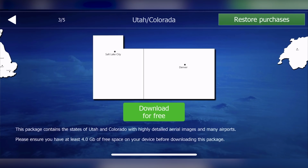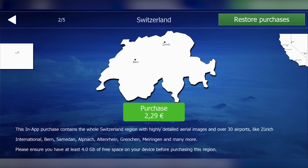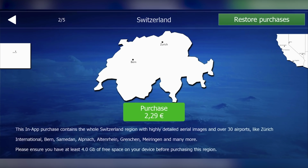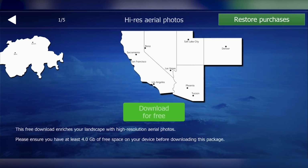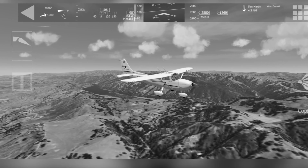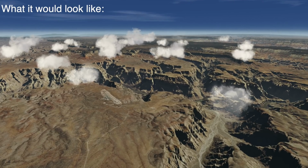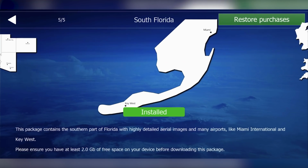Colorado? Why did they say Colorado? That's so weird. I don't know. And of course, there's Switzerland, which we've had before already. That one is actually the only scenery that's not free now at €2, which is interesting. I mean, I don't get it. Why, really? And we also have high-resolution aerial photos of the West Coast. Hey, I think actually we were flying around without the high-quality aerial photos all the time, right? Okay, whatever. Let's go to South Florida for now.